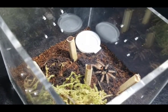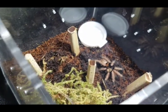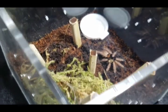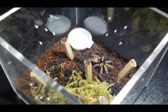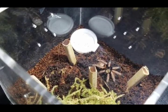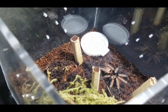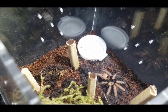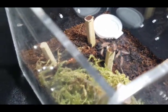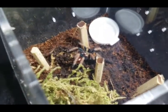Moving forward, we are going to feed the green bottle blue, Chromatopelma cyaneopubescens. I had to rehouse her in a new enclosure, as you can see. I felt like I put too much substrate in her last enclosure, so I wanted to do one with less substrate and also add web anchor points, which she's somewhat started, but she's taking a break. But I might as well give her a meal, so drop it in there. Oop. There you go.